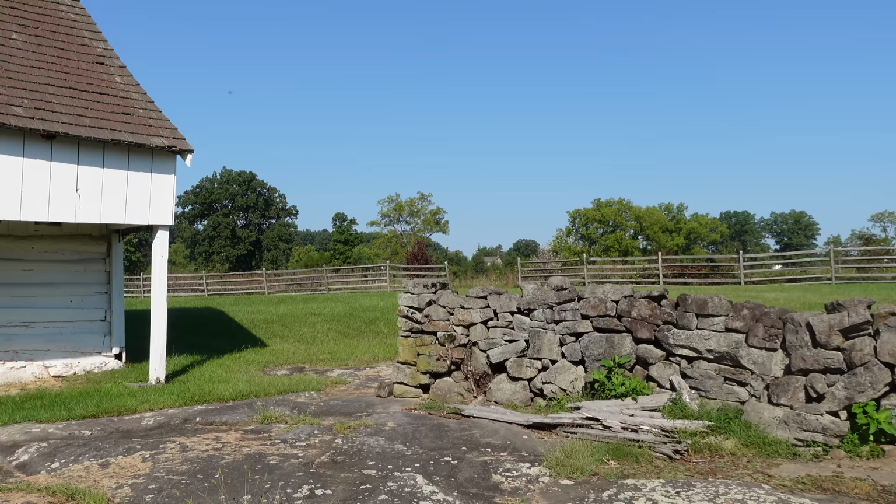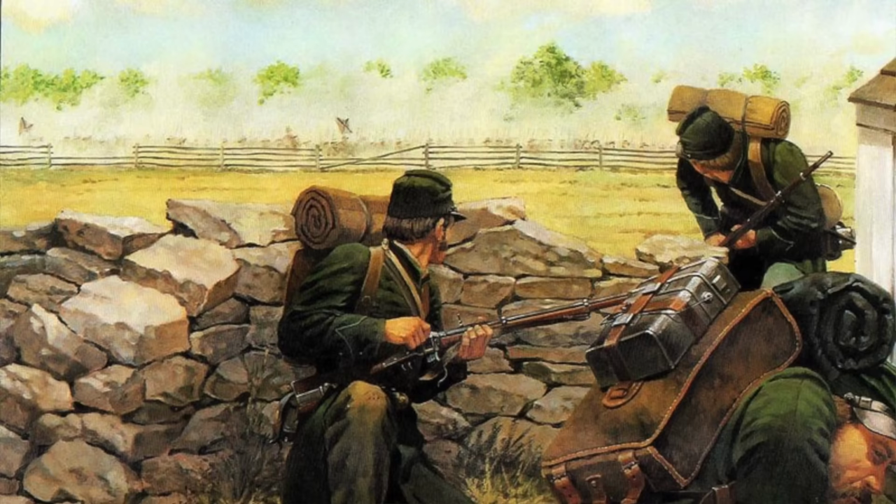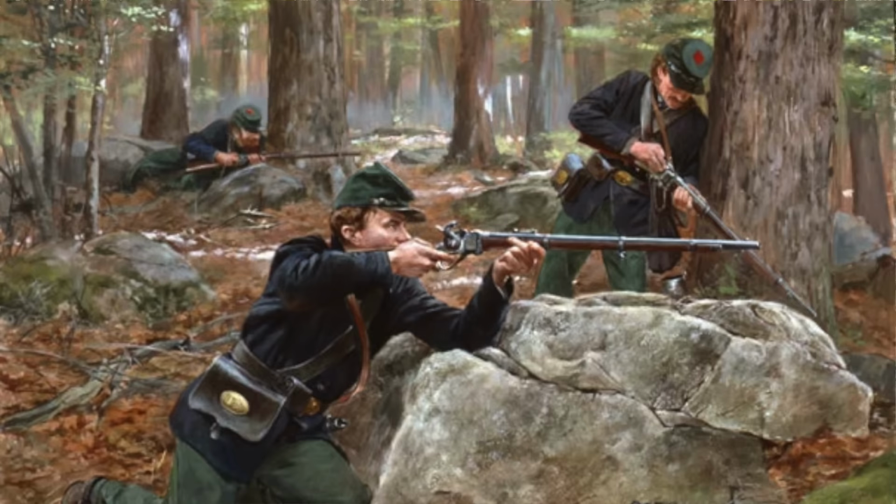Now, when the Confederates would get within 100 yards, the sharpshooters would begin to pull back. Now, when they were pulling back, that doesn't mean that they stopped firing. They were firing from boulder to boulder, tree to tree, fence line to fence line, keeping up a steady stream of fire here against the Confederates.